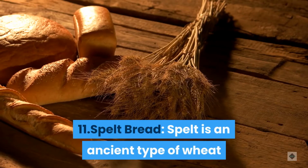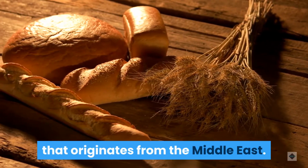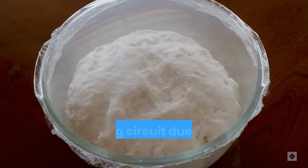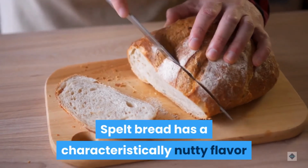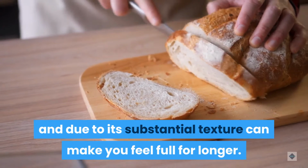11. Spelt bread. Spelt is an ancient type of wheat that originates from the Middle East. It has recently become more popular on the healthy eating circuit due to its low gluten levels. Spelt bread has a characteristically nutty flavor and due to its substantial texture can make you feel full for longer.